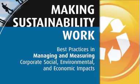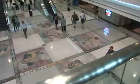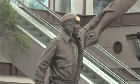The culture is changing, and I think a lot of that is driven by the positive effect on economics when you implement some sustainability practices. As we set the example for other airports to go green, we stimulate innovation and we change the conventional wisdom as to how an airport should operate and how airport revenue should be generated.